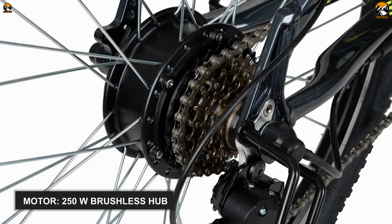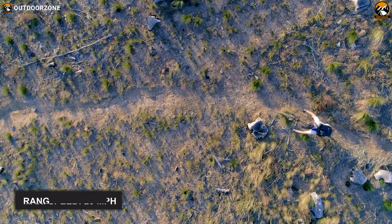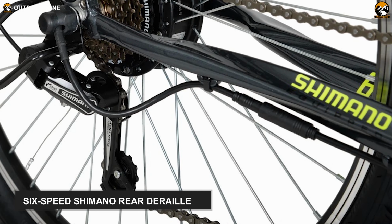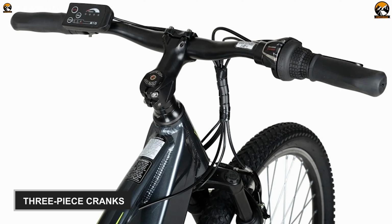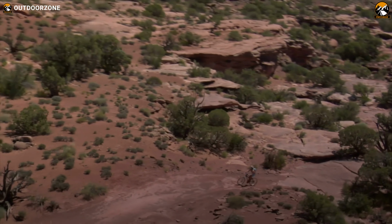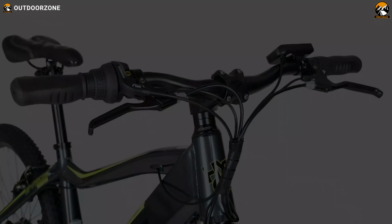Equipped with a 250-watt brushless hub motor and 36-volt flush-mount battery, this e-bike can top out at high speed of 20 miles per hour. Plus, it lets you cover 20 miles distance on a single charge. Apart from that, this e-bike comes with a 6-speed Shimano rear derailleur, front suspension forks, V-brakes, and 3-piece cranks to give you a remarkable, smooth, and comfortable riding experience regardless of road conditions. In summary, if you want to uncover new trails or expand your riding boundaries to increase riding fun, this Hyper E-Ride Mountain MTB-FS is truly worth your consideration.